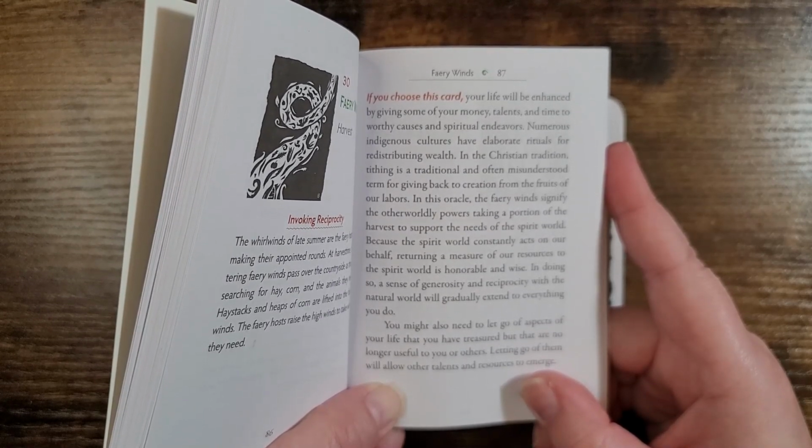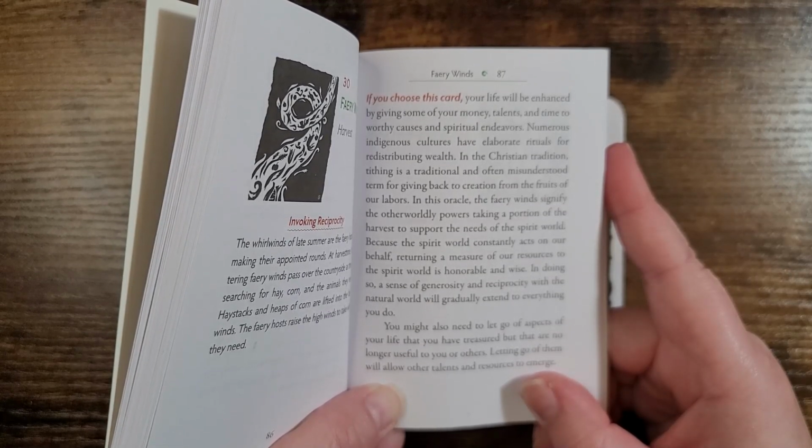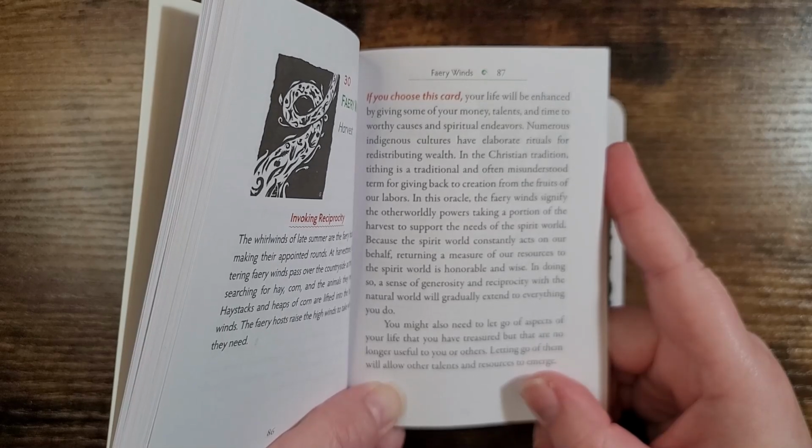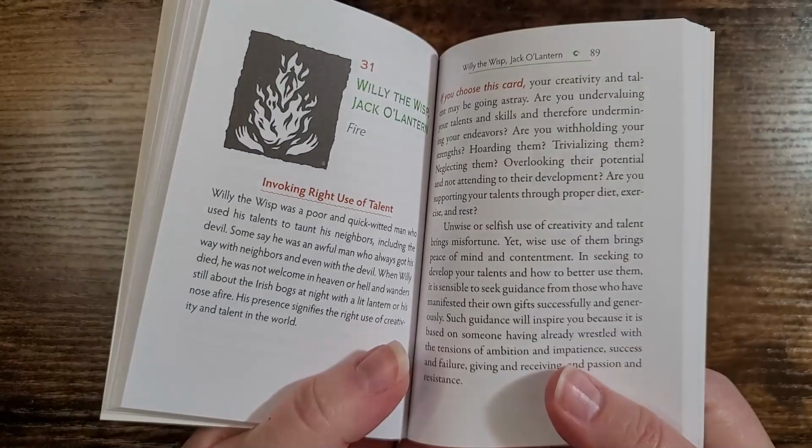In doing so, a sense of generosity and reciprocity with the natural world will gradually extend to everything you do. You might also need to let go of aspects of your life that you have treasured but that are no longer useful to you or others. Letting go of them will allow other talents and resources to emerge.